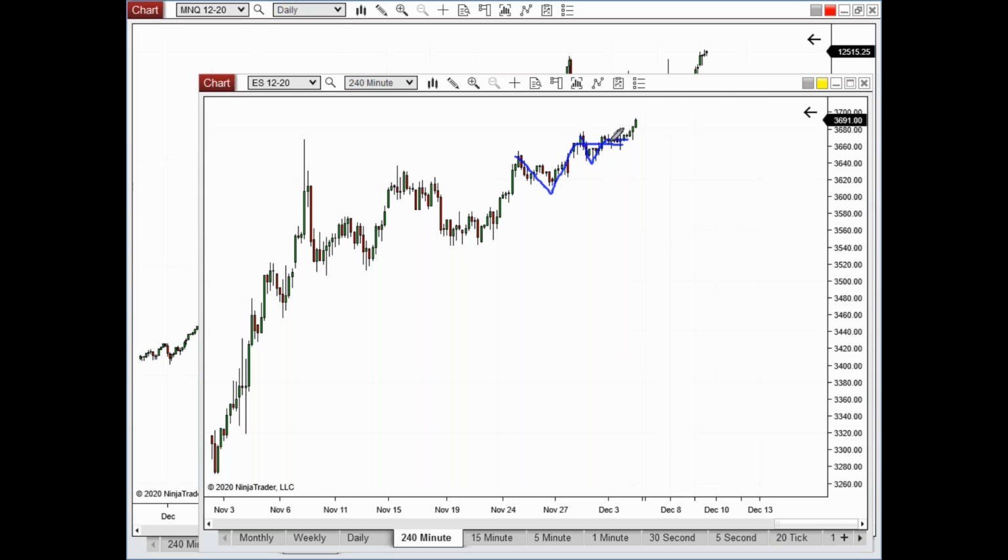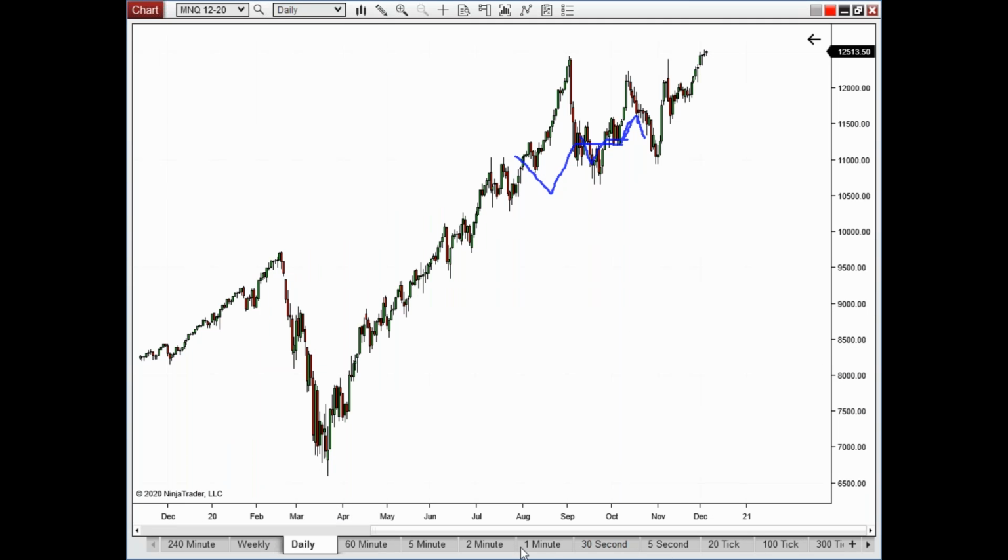But does it just go to a measured move here and react? That's possible. It's hard to say right now. There's just not a whole lot going on. Intraday, though, we are getting good setups.